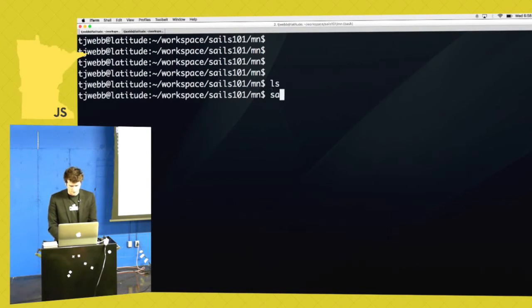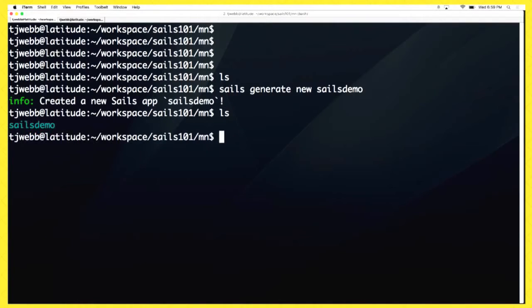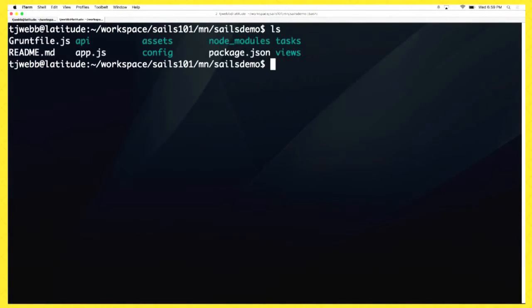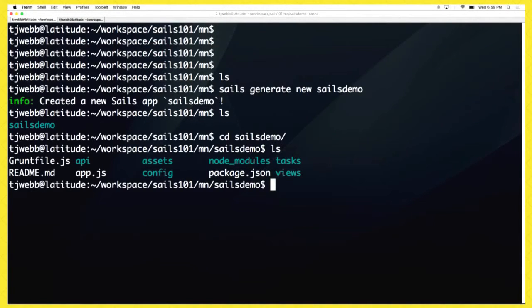Okay, so I've got an empty folder. In Sails, you can generate a new application pretty quickly just by doing this. Let's call it sails-demo. Okay, so it generated a folder for me.